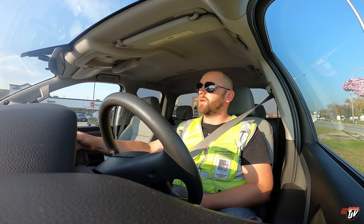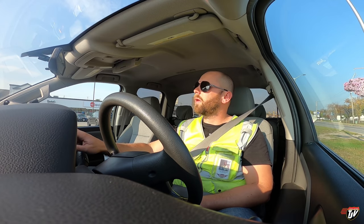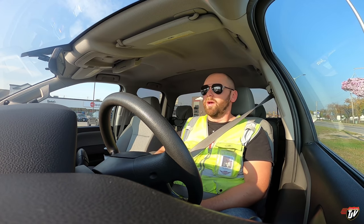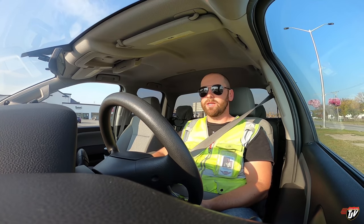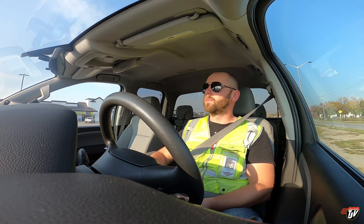Let's check the weather real quick here. What's the weather supposed to be like? Sunny, partly cloudy. Thank God. I usually check the weather before I get the vehicles washed. If it's going to pour overnight, or the next morning, or the next day, I'll just wait till after the rainstorm.